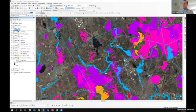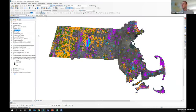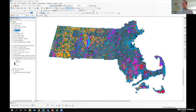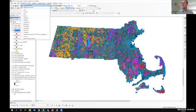So let's see. What I have here is the current draft of the BioMap3 state components, just to demonstrate some of the differences between the state level treatment and then the local treatment. And I think the best way to do that is to zoom in. So I'll just bounce around to a few example towns.